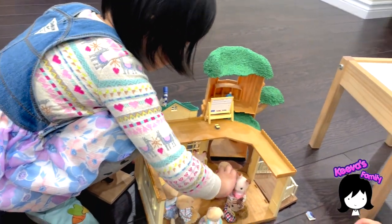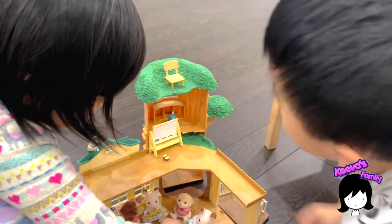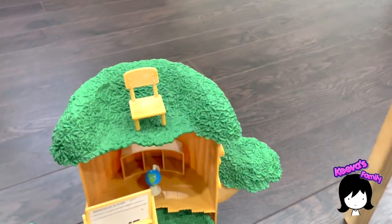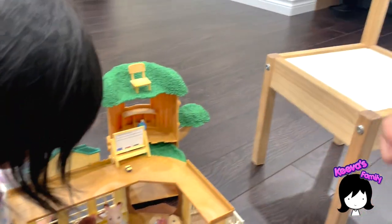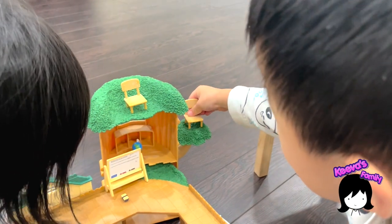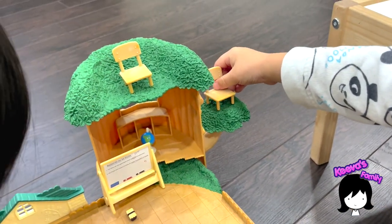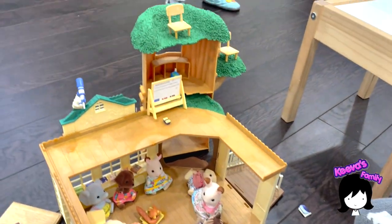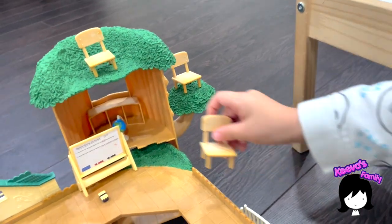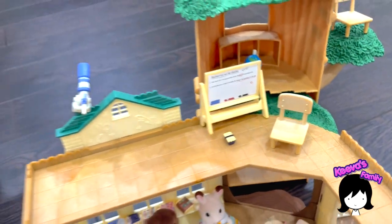There you go. Kyler, who's gonna sit up there? This is the detention spot. It looks a little dangerous. I wonder who's gonna sit up there. Oh, there's another seat there. Then he's gonna have a friend. They can chat. You're putting chairs in very strange places. Oh, I wonder who gets to sit up there next to the chalkboard. Oh, the whiteboard, I'm sorry.